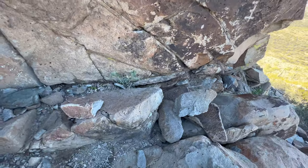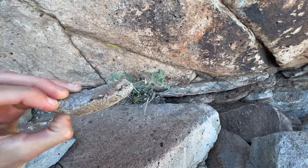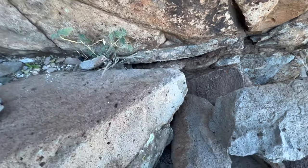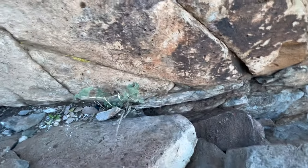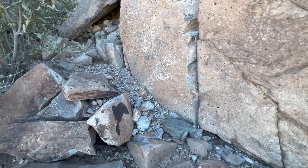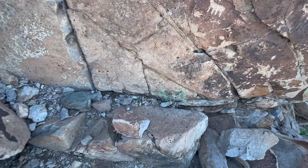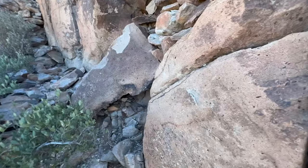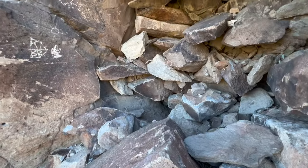Ooh, is this something? It looks like it was a part of something. Here's another piece, perhaps. I'm not sure. Again, I'm putting everything back right where I found it, as everybody should if they're in a pretty cool historical place like this. It kind of looks like broken pieces of a rounded item, a circular thing. I'm not sure. But this is very cool.